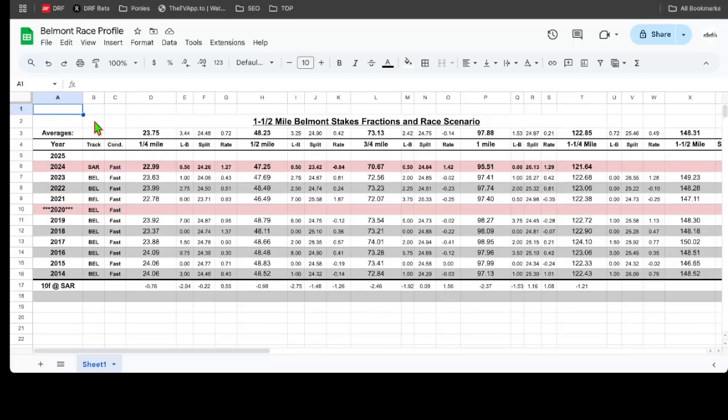Because the track has changed in recent years and will be the same case this year, I have the tracks listed. So as you can see, it was run at Saratoga in 2024. Every year before that was run at Belmont Park. I have the track conditions here. Every year it has been a fast track.